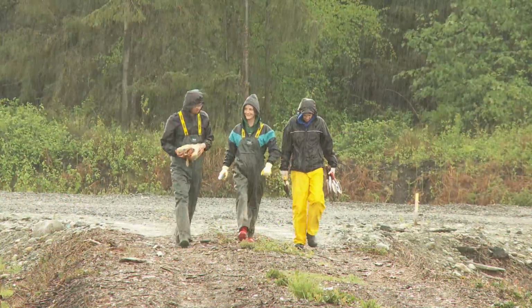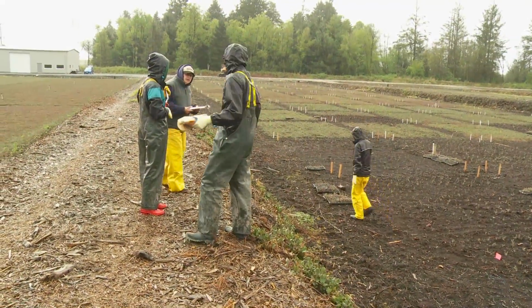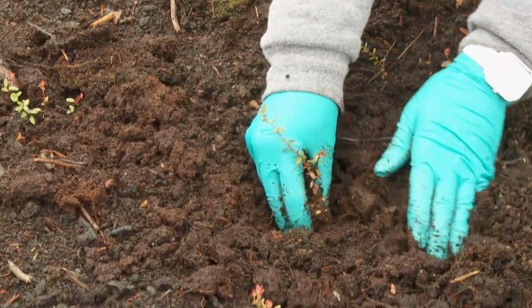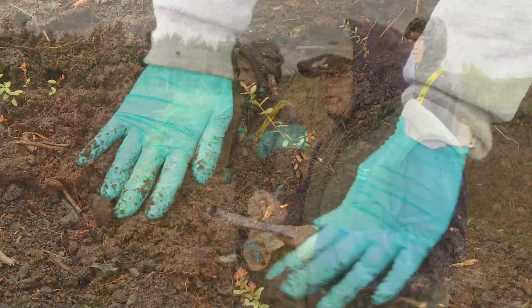It's a rainy spring day at the BC Cranberry Research Farm in Delta, but that isn't stopping this field crew. They're planting some new cranberry vines that will be carefully observed for many years. It's all part of research that's focused on ensuring a solid future for BC's cranberry industry.